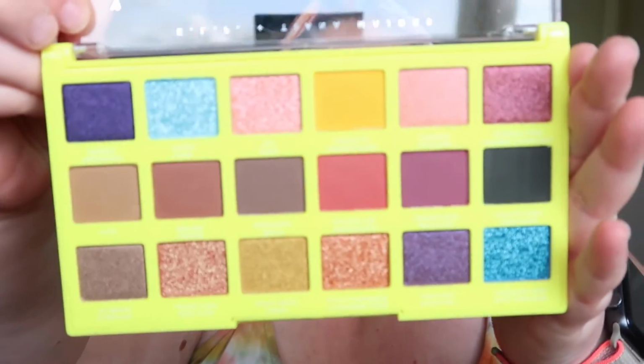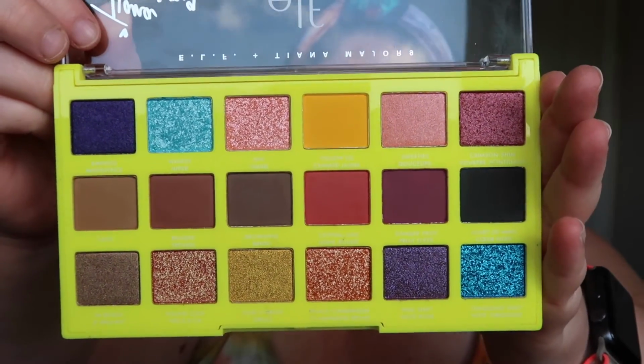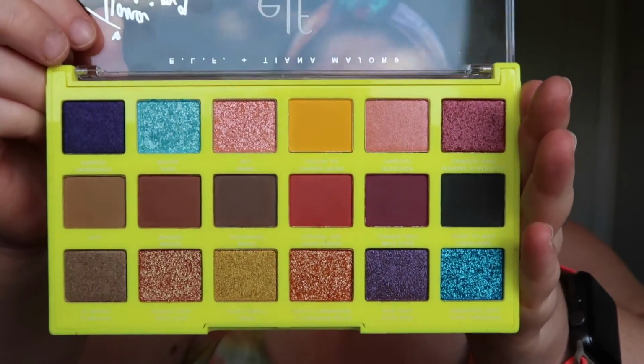Let's go in with the eyeshadow palette. Here is what it looks like. I'm gonna open it out for you. So here is the eyeshadow palette. It looks very gorgeous. I love the shades in here. They're just jewel toned, darker shades, which I think is kind of perfect for festival type makeup.